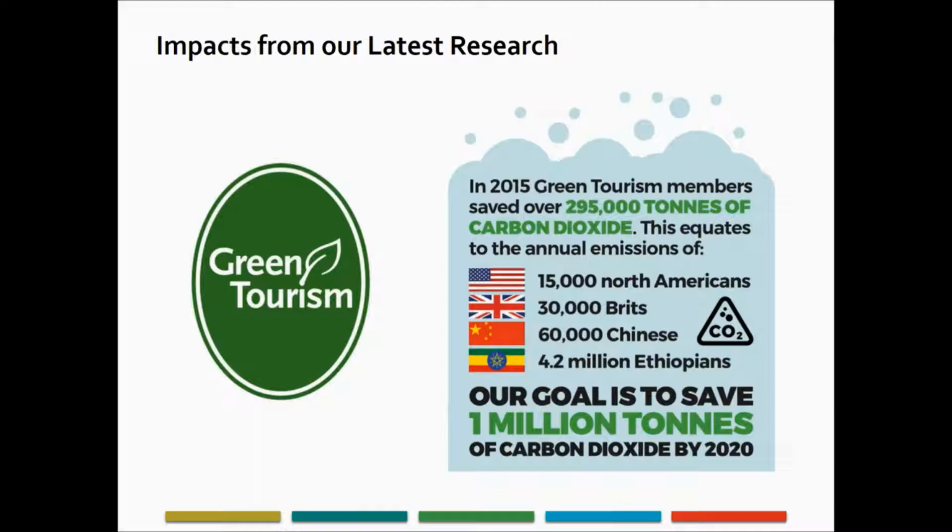295,000 tons of carbon dioxide is the same as 15,000 Americans would use in a year, or 30,000 Brits in a year, or amazingly even 4.2 million Ethiopians. So it shows you 2 things. One is that we can make a real difference, but the second thing is it also shows us that the people who need to make the difference are us Europeans, North Americans. We're the bigger carbon consumers, and therefore we've got the biggest opportunity to make a real difference. And it's only 5% of the world population that really needs to change their habits, because the other 95% of the population only use a tenth of the carbon that we use.